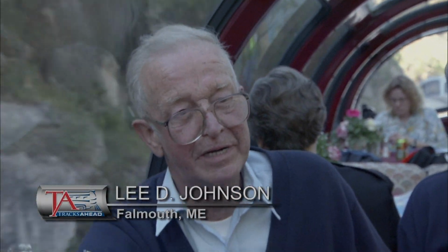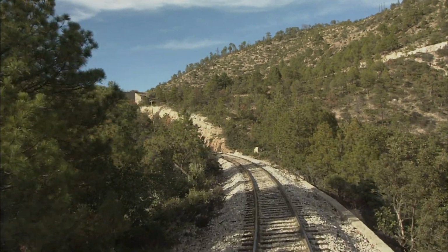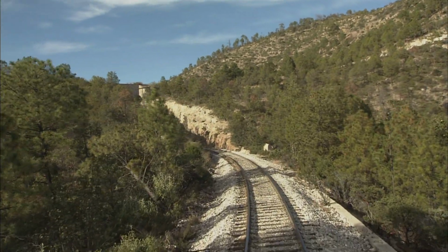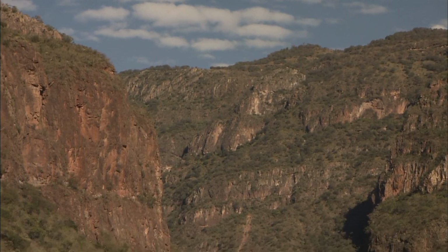I first made this trip in 1966 on a 2-car rail diesel car train. For 34 years, I waited to come back to see especially the Tamarese area. I'm back. The Tamarese Loop, or El Lazo, is a spectacle of engineering genius. For Lee Johnson, it was something he had to see again.